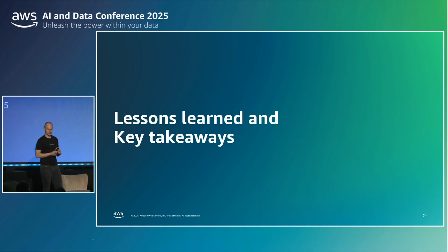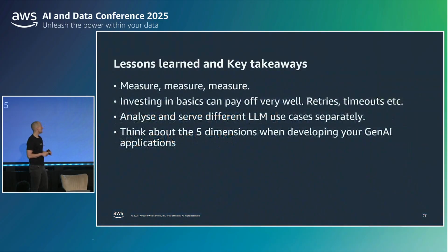OK, let's take a look at lessons learned and key takeaways. I think the biggest takeaway for me was that whoever you use, the whole LLM serving industry is still very nascent. Everybody's super early. It's probably less stable than other services you got used to. Measure everything. Make sure that you actually understand what you're getting. Because of that, investing in basics pays off pretty well. Timeouts, retries, basic good engineering practices, I think, are paying off here probably a bit more than with other APIs.